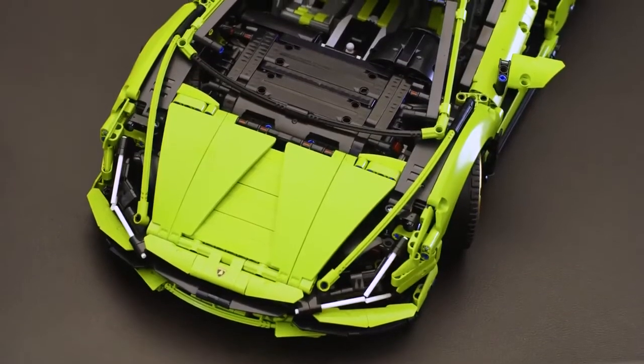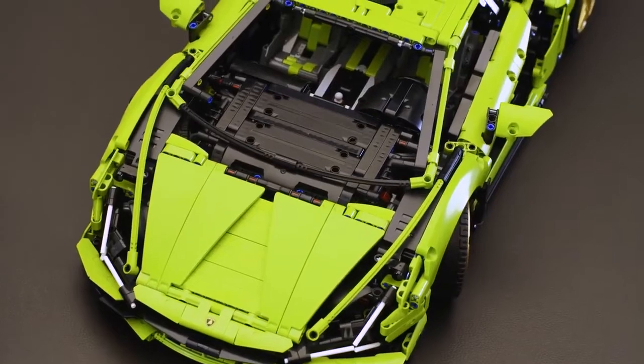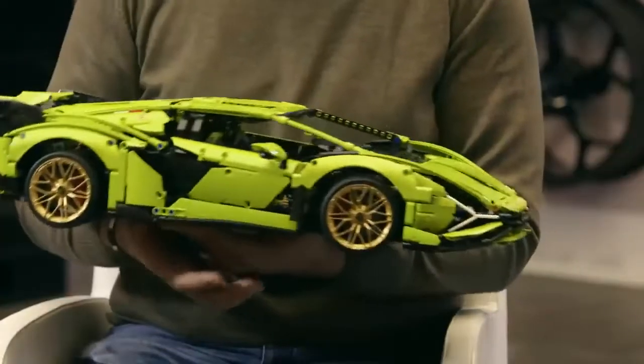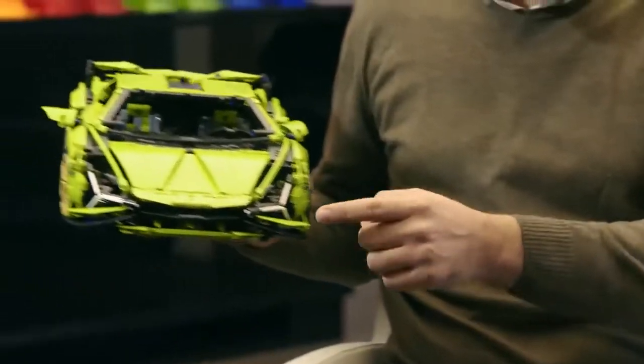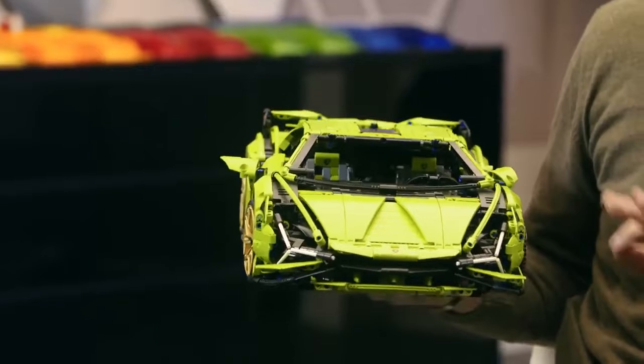To create a good interpretation of the Sian as a Lego model, it is always important to maintain the key features of the car. So on the front, for example, we have this Countach element on the hood, which I would say is somehow done in this way, and it's appreciated because it's there. Then one of the most important things on the front is the Y light, which is really well done on the model.